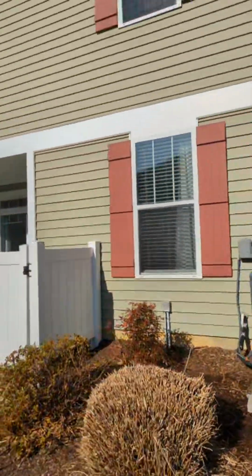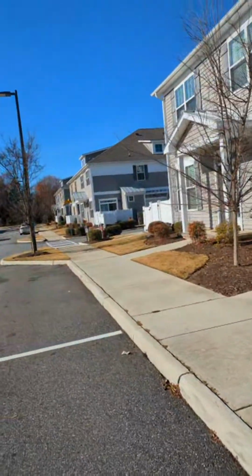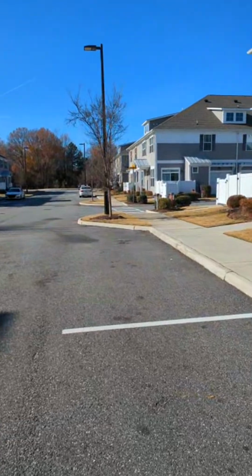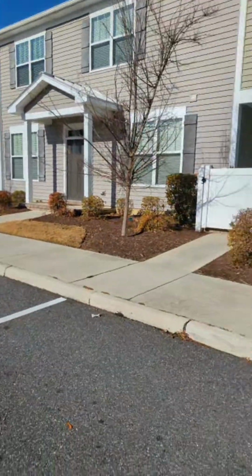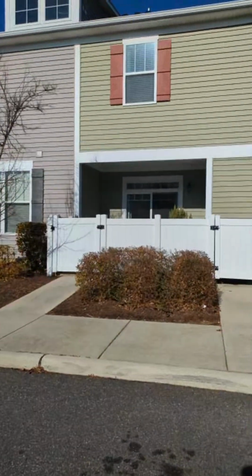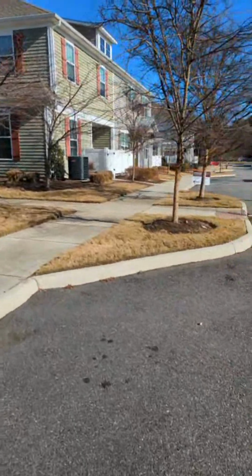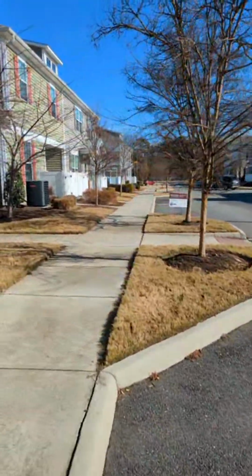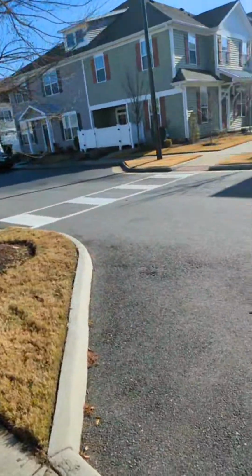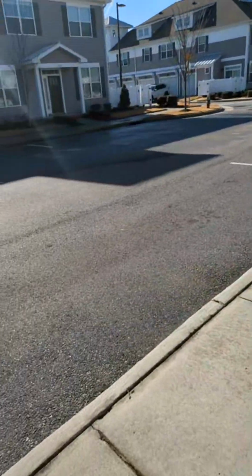And everything on the exterior is covered by the condo association warranty, because they have an insurance program that is basically included in your HOA fee. It's only $190, and this would be what the house looks like from the side. You can park in any of the spots that are not marked. So this could be your additional parking for your friends and family.